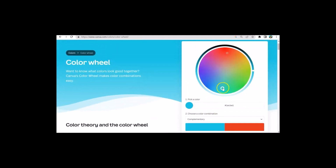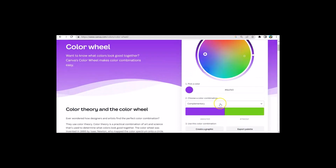And then you can go up here and you can pick a color. And if they give you complimentary, this is what I have the problem with complimentary. So if I pick the purple, I get the green. If I pick the pink, I get the green. If I pick that dark pink, I get now kind of a greeny blue color. But I can't get away from that green, unless I go to bright blue and then I get gold, which is not bad.